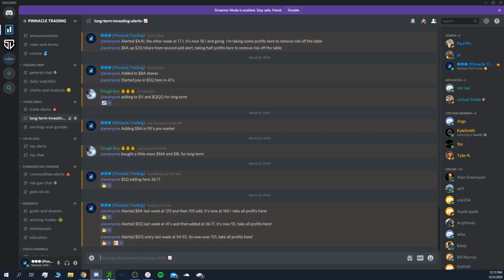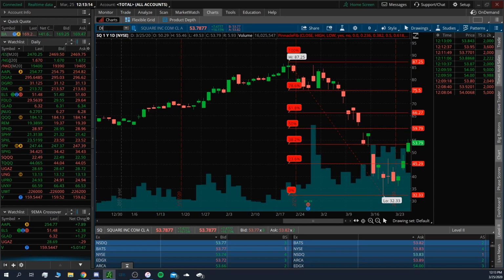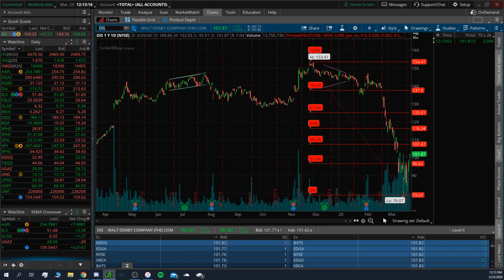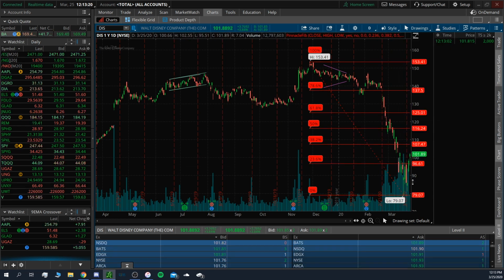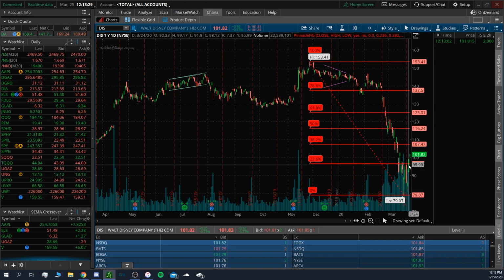So the last one was Disney. We saw the park close down, and I saw that it has a huge potential to pick up. And what happened? It broke through this resistance and went above. Again, whole number. It just broke below 80, didn't go much below that, 0% retracement on this one. And then it jumped back up nicely.